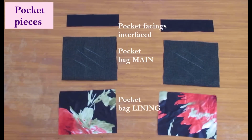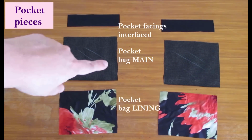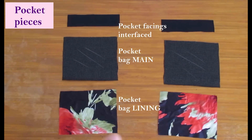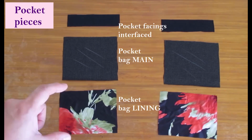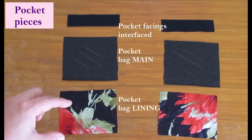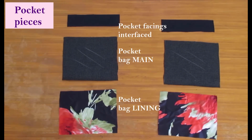These are all the pieces needed for the pocket. The little ones on the top are the pocket facings. Those are interfaced. 2 pairs of pocket bags from the main fabric and 2 pairs of pocket linings. Now, it's the same pattern piece. It's just that you fold away a little bit. After you cut that out, this one is a tad shorter here than that one there. But they come from the same pattern piece.